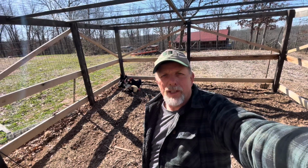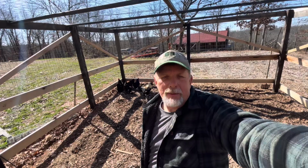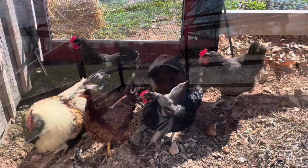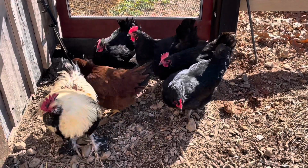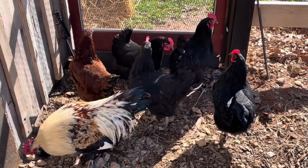I'll go over the different breeds and give you some examples of maybe some advantages to consider anyway when you're looking at chickens. Here are the chickens on the homestead. There's 5 hens and 1 rooster.